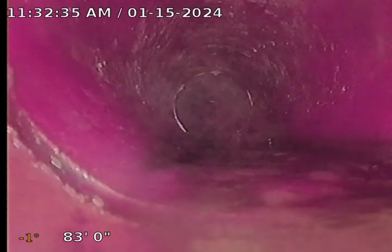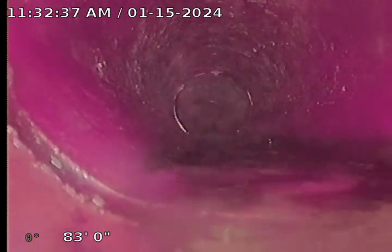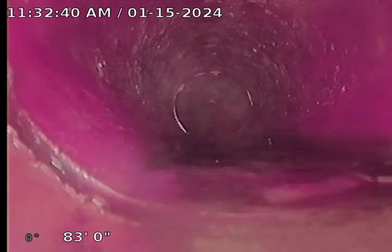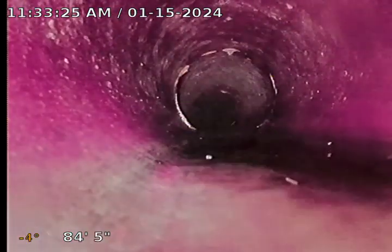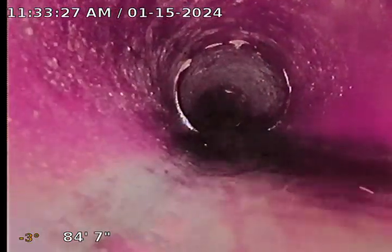Okay, as you see, we were able to go forward just a little bit more, but it is extremely difficult. Try and see if we can advance. We would like to try and get to the city main.